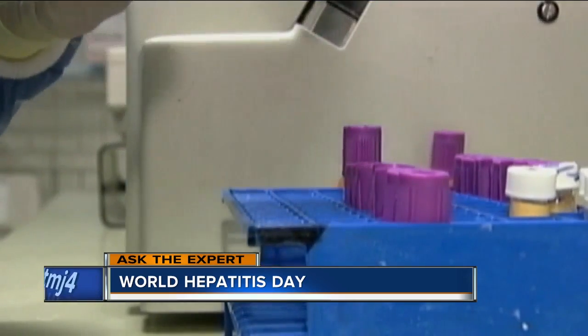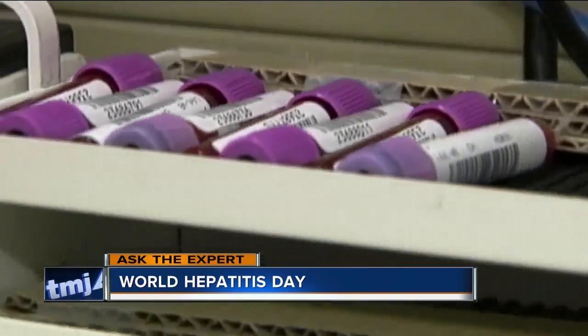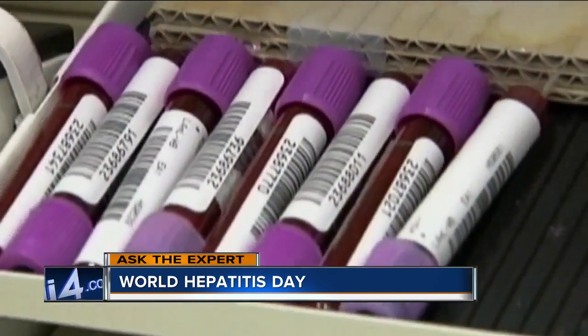So you could get that from like a restaurant? A restaurant, daycares, for example. Hepatitis B is fluid-borne, blood-borne, sex-related, sexually transmitted, and Hep C is really tied to baby boomers and blood transfusions.